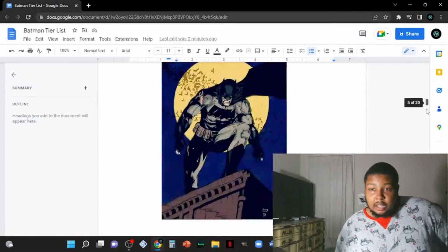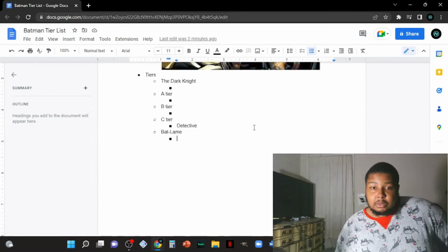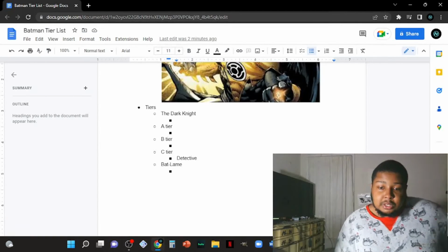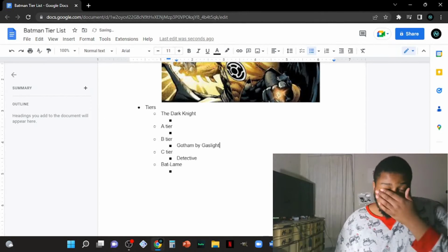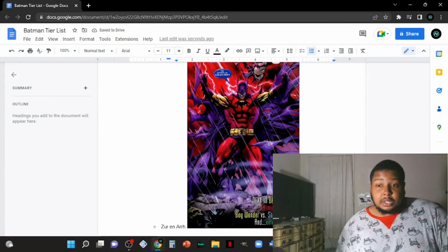So I think I'll put it in B. So Gotham by Gaslight redeems itself. Like I said, it's gonna get better from here. So I'm gonna put Gotham by Gaslight in B tier.